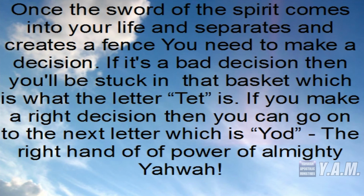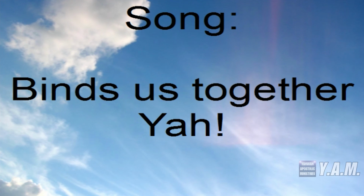I'm just going to conclude with these two statements here. We need to be yoked together as a body of Yahweh. Unity in a body is a light to the nations. There has to be unity in the body so we can be a light to the nations.